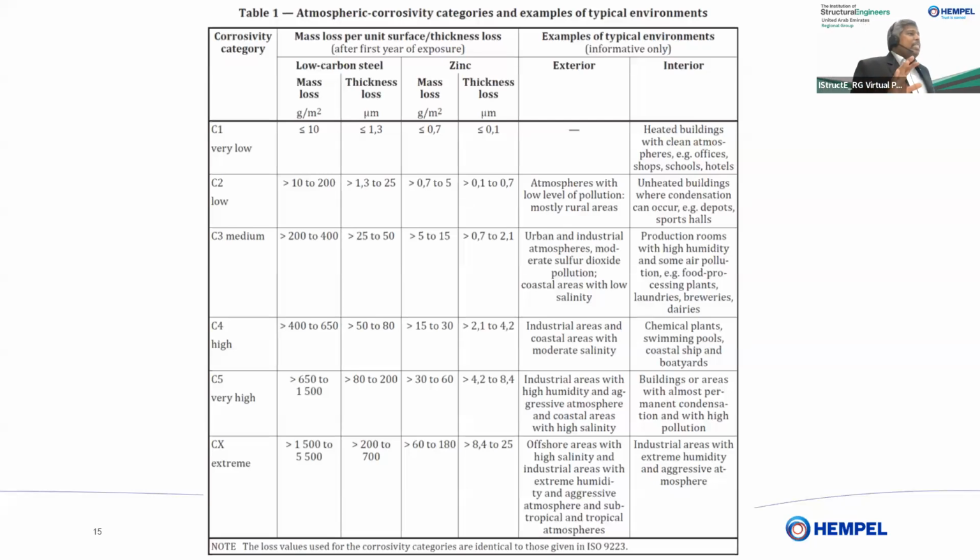So now, this is an extract from ISO 12944, part 2, table 1. The whole world, from a corrosion perspective, is divided into 6 categories. It starts from C1, it goes up to C5, and then CX. CX is primarily offshore, right? So from C1 to C5, this is onshore. Now the question is, I am building something on Palm Jumeirah. I'm building something in Al Ain. What is the environment? Oh, it is coastal. Therefore, it should be C5. But if you read the standard, C3 is also coastal, C4 is also coastal, C5 is also coastal.